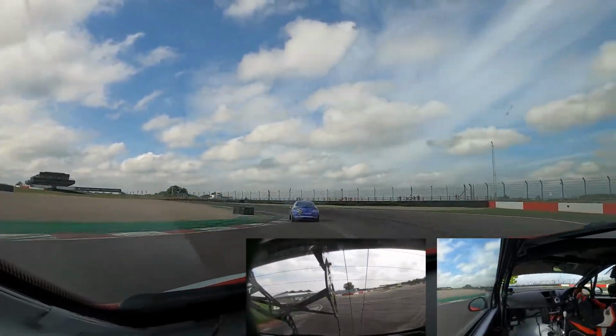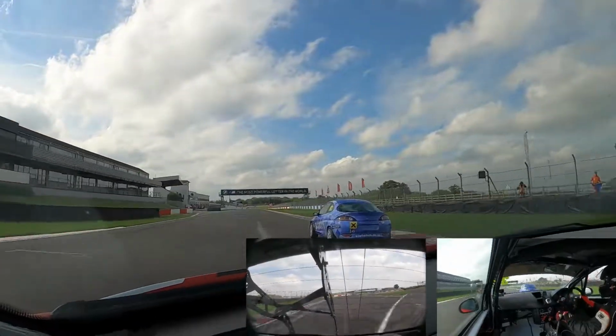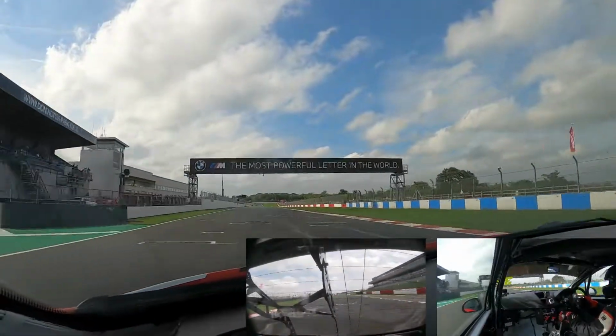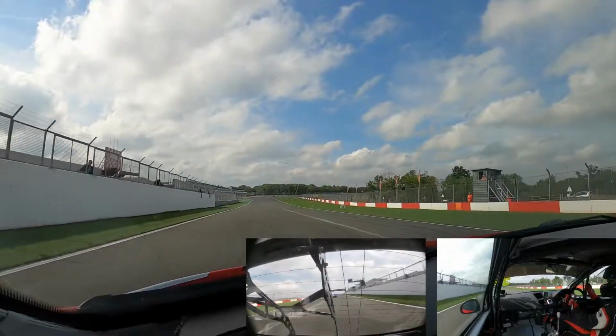So coming up some back markers here with one of the four Pumas. Shows it's actually a relatively short lap compared to other circuits.